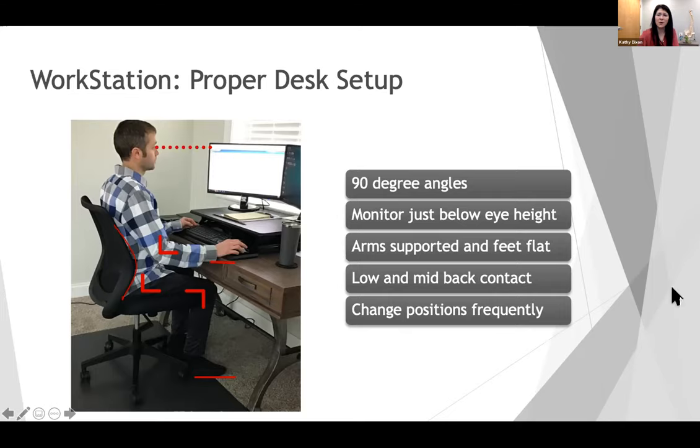Any questions before I move on from that slide? Because that's a pretty detailed slide. I'll take chat box or hand raises if anybody has one, and Maria will help me monitor. If not, I'll take lots of questions at the end if anybody has any.